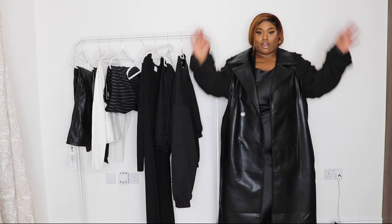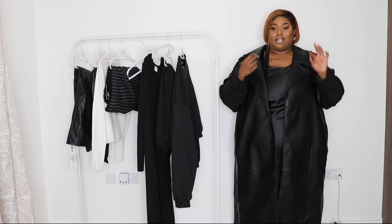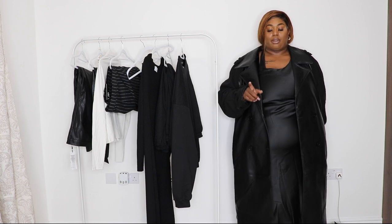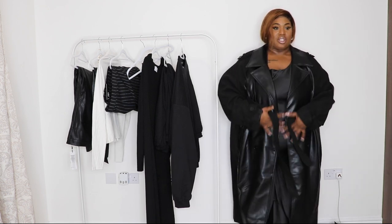Once again, I do feel like the coat is too big, so I'm sorry about that, guys. And I have checked it, and it is a size 26. I checked on the order, and it is a size 24. So ASOS, you sent me the wrong size. We'll talk about that, because I'm upset. But yeah, this is it with this jacket.